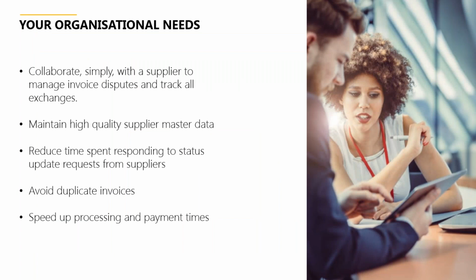So what we have here is what we think your organization needs, or what most organizations tell us they need. So one is a way to collaborate with your suppliers. If you do have a dispute, or questions, like why have you only sent us 5 of these when we ordered 10? This can now be done through supplier portal. All conversations can be tracked and recorded through supplier portal.